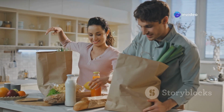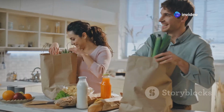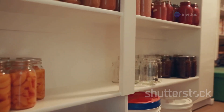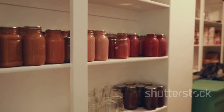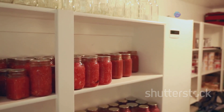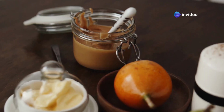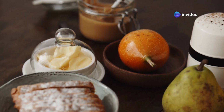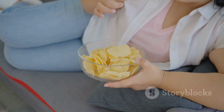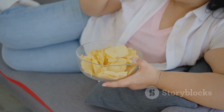Now let's talk about everyone's favorite subject: food. When the power's out, you can kiss that fancy refrigerator goodbye. That's why having a well-stocked pantry full of non-perishable food and plenty of water is absolutely non-negotiable. Think canned goods, dried fruits, nuts, granola bars, peanut butter, things that are shelf-stable and provide energy. And don't forget about comfort foods. A little chocolate or a bag of chips can go a long way in boosting morale.